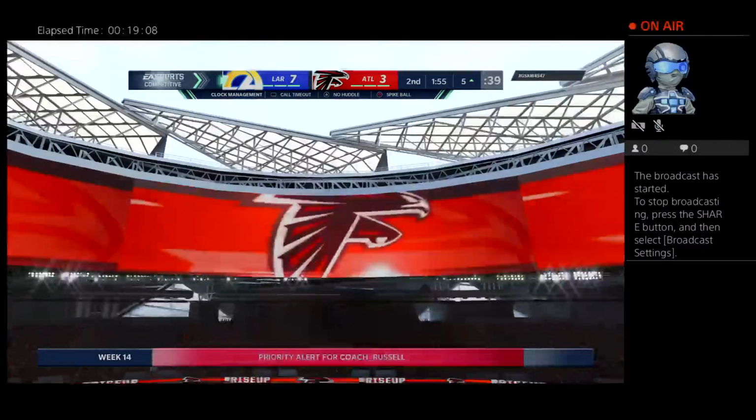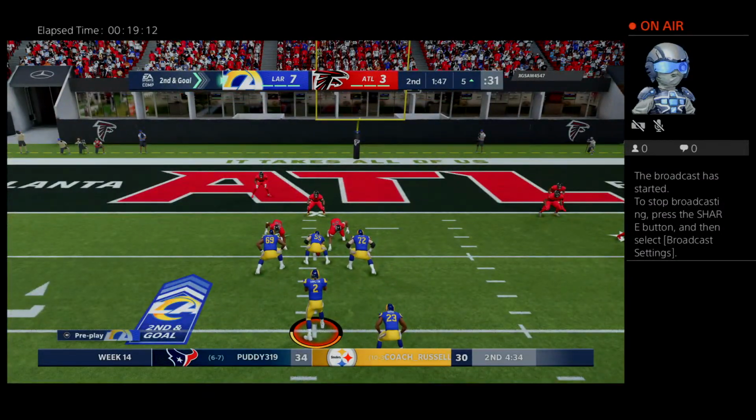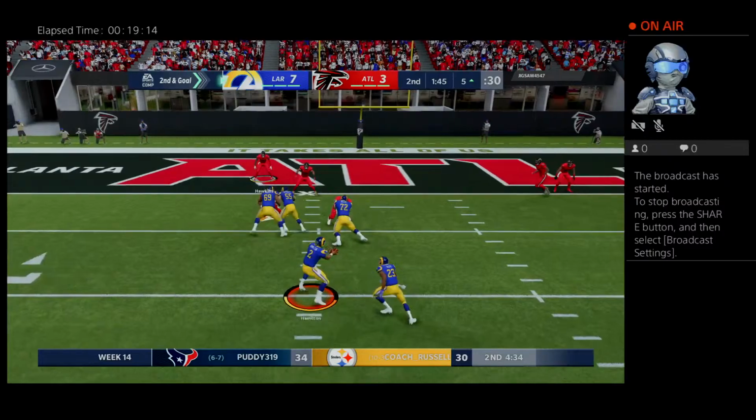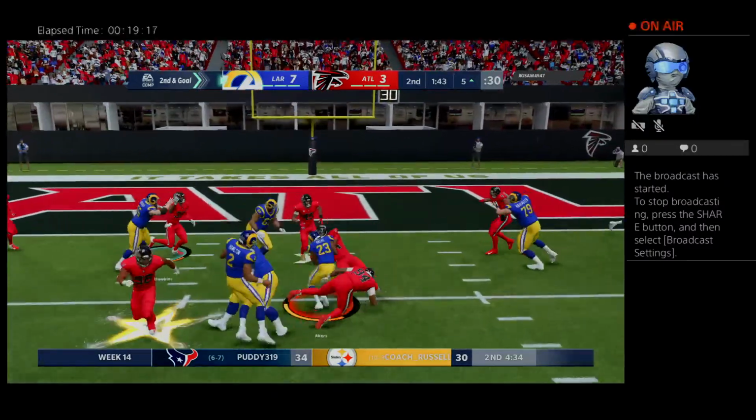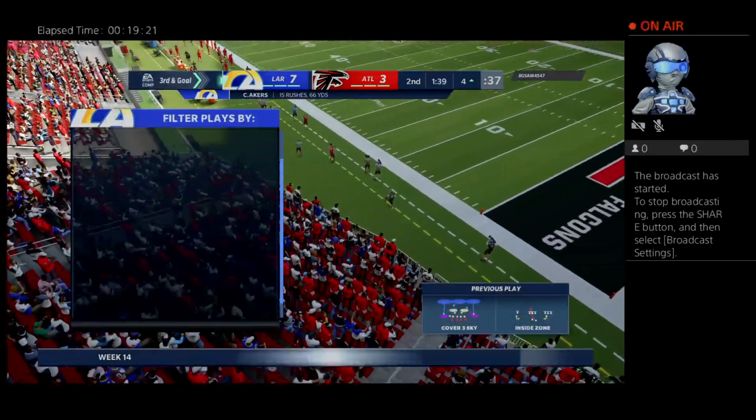And they'll get this from the 8 to the 5. Pickup of 3. And the ball smack dab on the 5-yard line. Here's 2nd and goal. They'll run out of the gun with Akers. And the hole closes quickly here. He can fight only to about the 4.